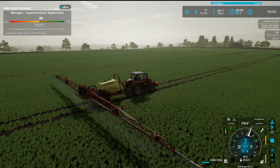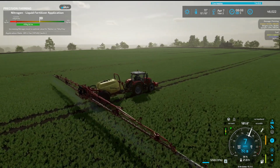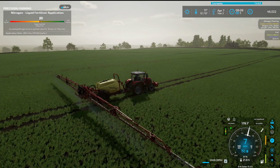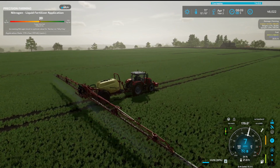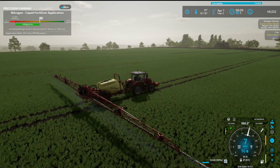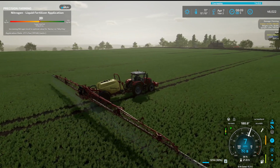Hopefully these crops will look a whole load better once they're fertilised. They'll grow better and hopefully get a good yield. We have had a lot of rain this spring. Hopefully that boosts them and doesn't detract from the yield.